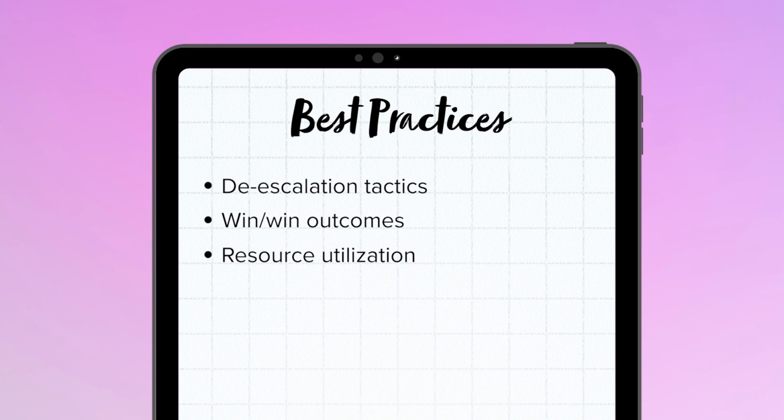Resources can look like many things. They could be getting additional supplies to help solve whatever issue is at hand clinically. They also might include getting the help of a coworker, another nurse, or your charge nurse.